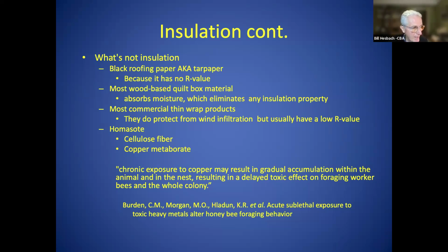Remember, homosote was designed as a building envelope. By the way, my specialty in my engineering professional pursuits was building envelope insulation technology. So I was a consultant for some major projects where I was the one who designed the insulation applications to enhance the thermal properties of building structures. So that's what I've taken out of that professional career and brought over here to beekeeping.